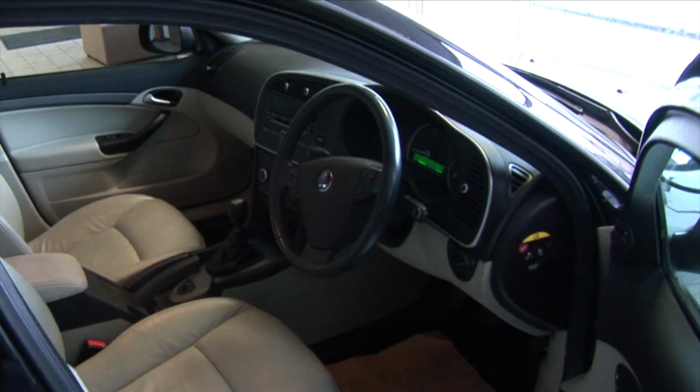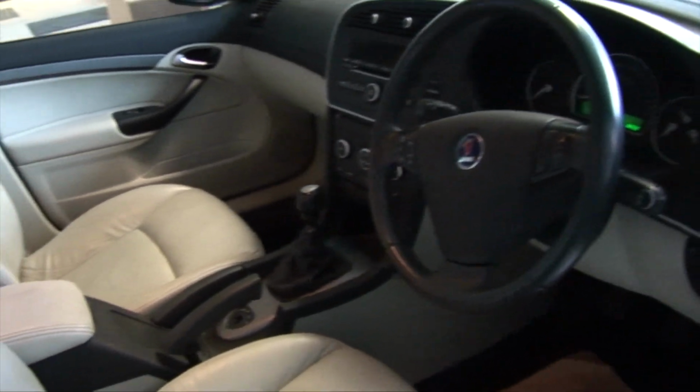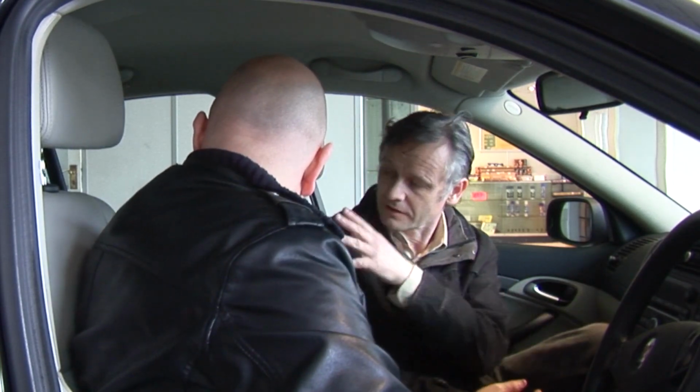Well, that was the thing. That was Saab, they didn't skimp, and that was part of the problem. They didn't skimp on anything, did they? Really? No. I think Saabs are always big and generous in everything. I think the leg room in the back, and also when you position the driver's seat right back, there's still quite a lot of leg room directly behind you.